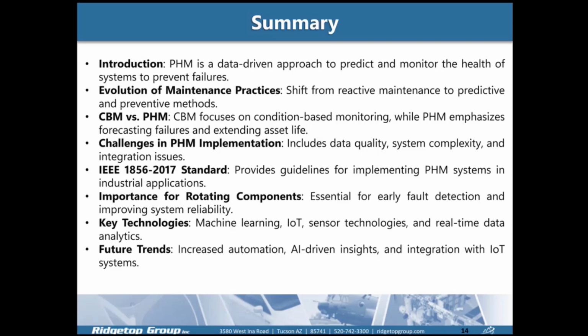We talked about the different challenges in PHM implementation, where some of those were data quality, system complexity, and integration issues, and how the IEEE 1856-2017 standard provides guidelines for implementing those systems and also tackles some of those challenges. We talked about the importance of PHM for rotating components. As we talked about, some of those rotating components are really critical for several different applications, and it's essential to be able to find those faults early and improve the system reliability.